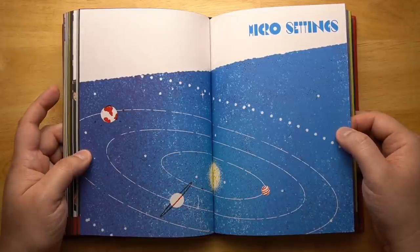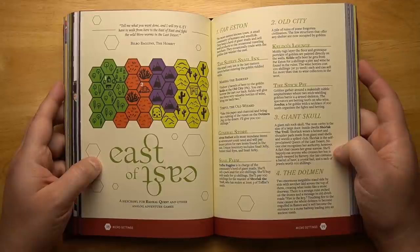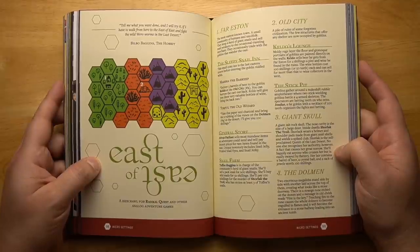Next, we have some micro settings, and a lot of these are quite charming. Things like East of East. I love the quote that this starts with. "Tell me what you want done, and I will try it. If I have to walk from here to the East of East and fight the wild wereworms in the last desert." That's something that Bilbo in The Hobbit actually says. I completely forgot about that. A little piece of world building there.